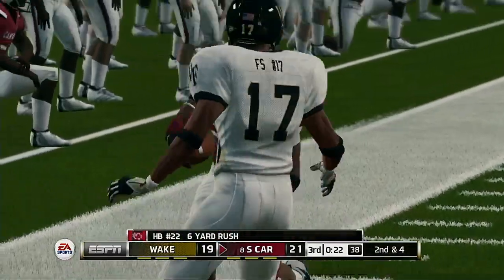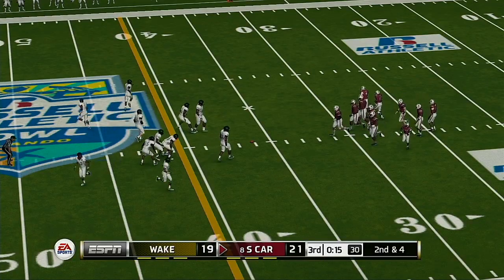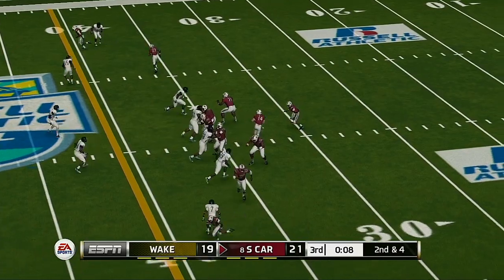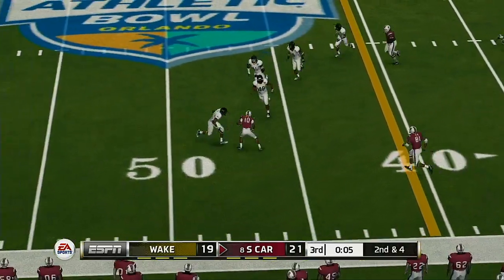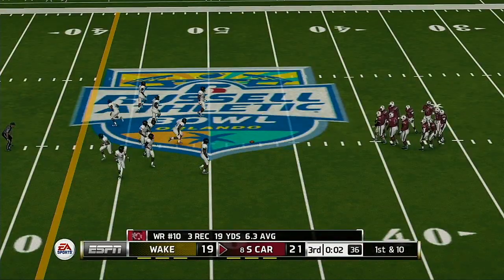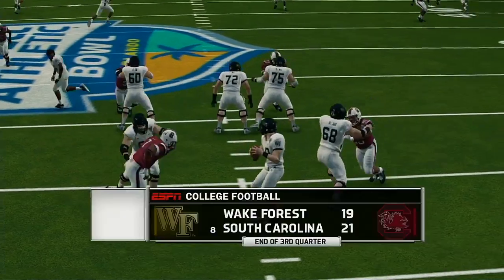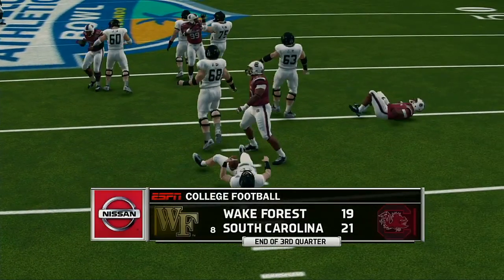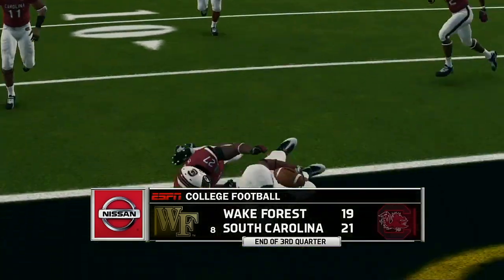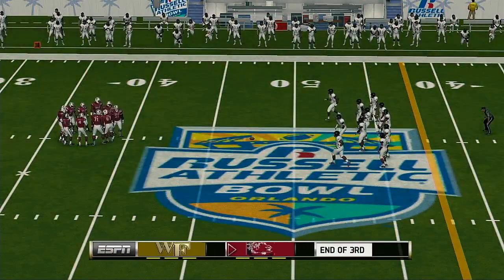Nice run up the middle. They're about 4 yards away here on second down. Tackle made around the 47-yard line. That's three down and one to go. South Carolina's leading by two. Back in this very pivotal fourth quarter.